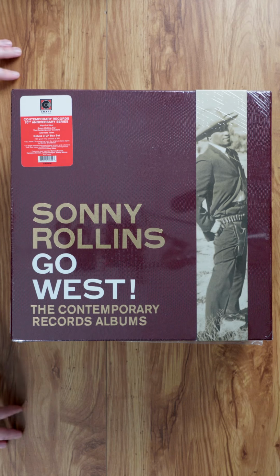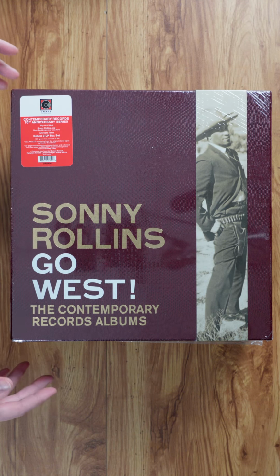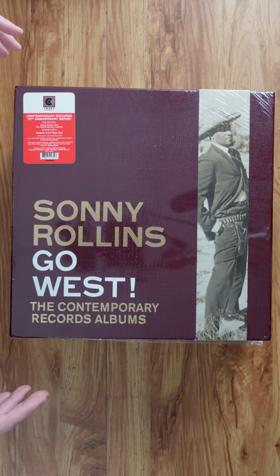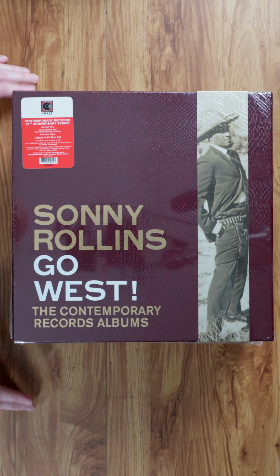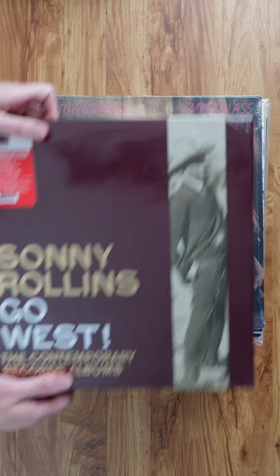Got another really good list of items we're gonna go over and see if you like some of these and pick them up. All right, first we have the Sonny Rollins Go West. It's Contemporary Records albums. This is from Craft. 70th anniversary. This is one of the best just musical jazz albums there is. And check this out, it's on 180 gram vinyl, original masters, 3 LP box set.